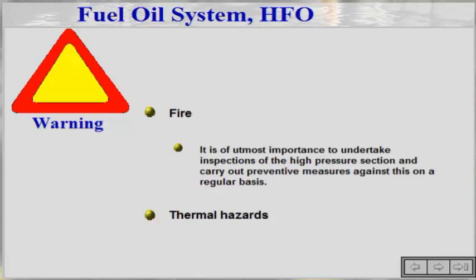Fuel oil pipes may be very hot and should not be touched, even though they are insulated. Be aware that fuel oil pipes leading from the heavy fuel oil feeder booster module to the engine may be steam traced. When performing maintenance on the fuel oil system, remember that heavy fuel oil is very hot.